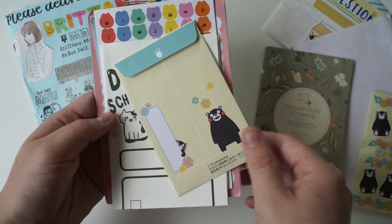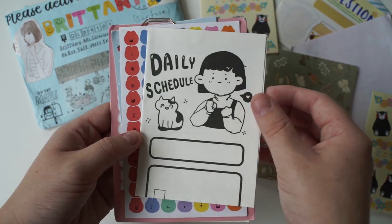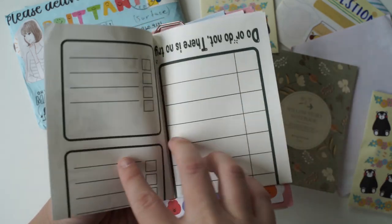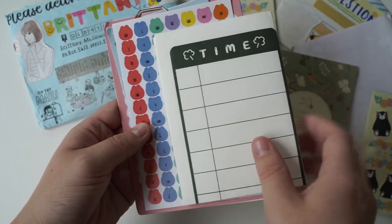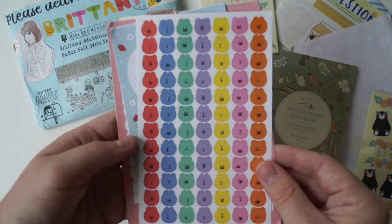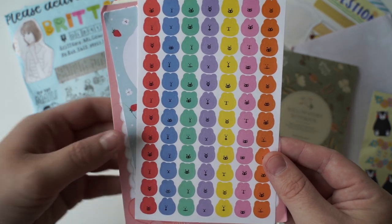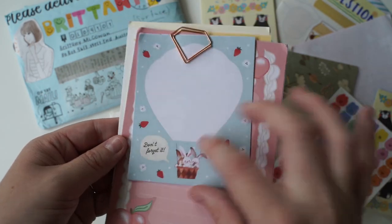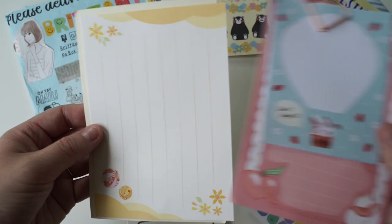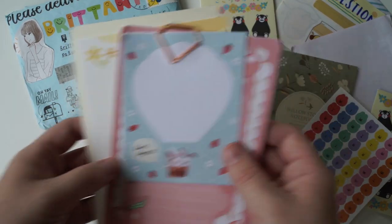Oh, and then she gifted a little baggie. Thank you. Daily schedule. Oh, this is the cutest. Look at these little, what are they? Just little bears with little cute faces. And then more extras. That's so lovely. Thank you so much. And writing paper.